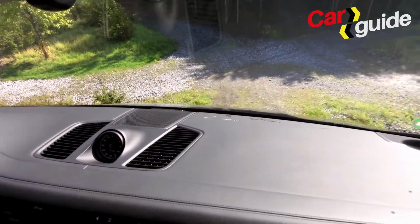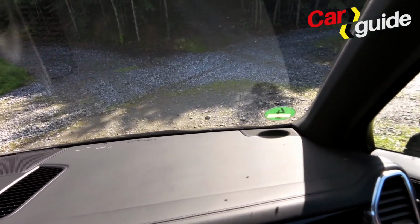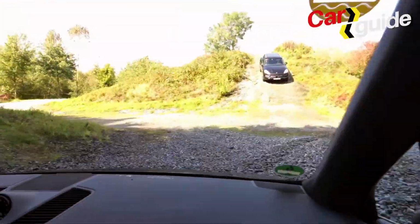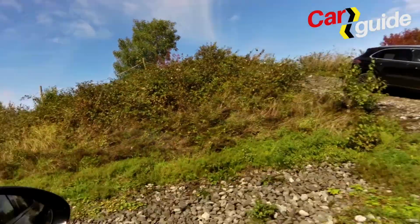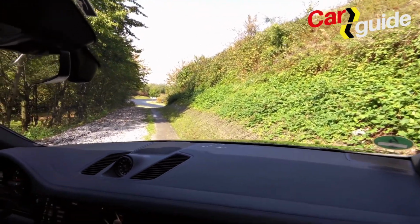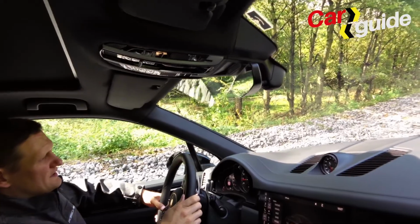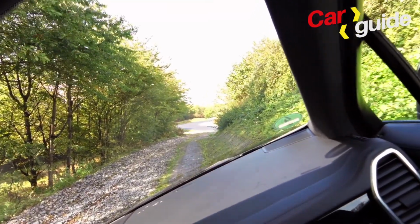What is the max incline that is indicated on the car? It's possible to climb up 100%. There's an option you can buy, the air spring, and you can lift up the car by 55 millimeters. Okay. And you have more ground clearance, so you can go steeper uphill and downhill without touching with the front end or the rear end.